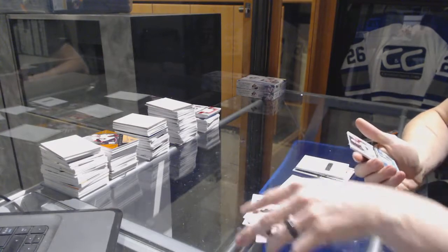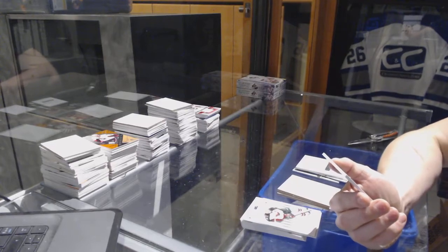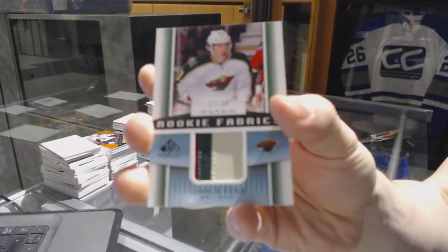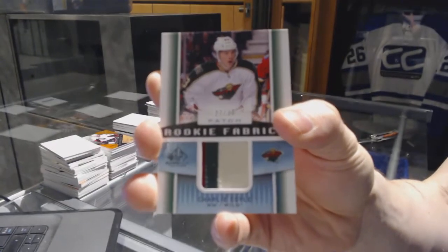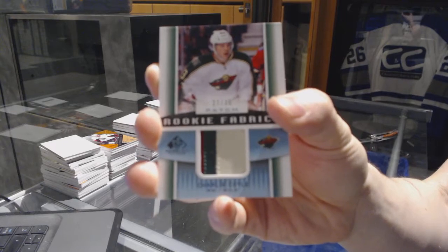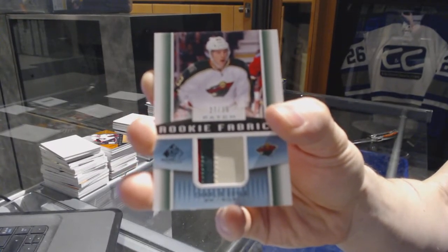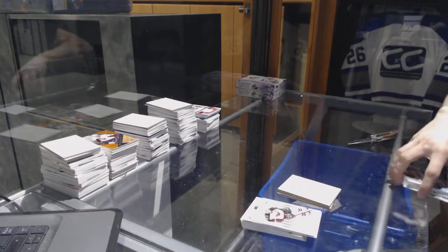And we've got, why not, a three-color rookie fabrics patch. Number 27 of 35 for the Minnesota Wild, Charlie Coyle. We're going for the rainbow.